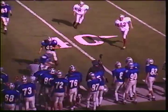Dropping back, he's going to throw, and he does, and it's dropped by Reinick.